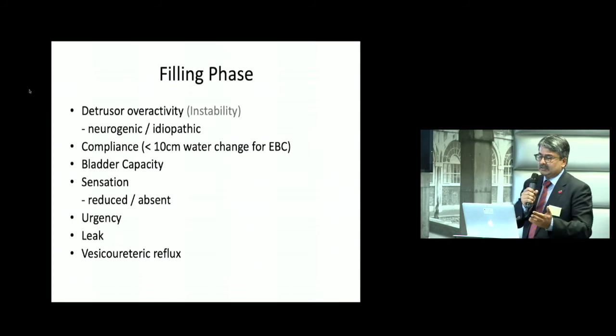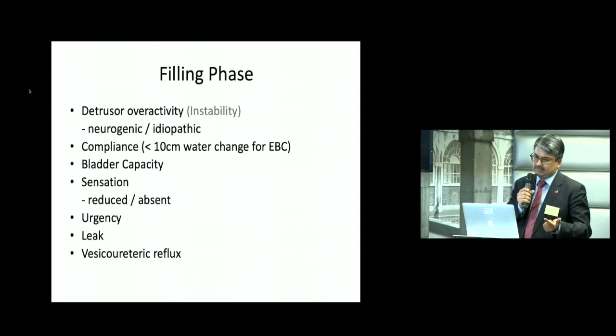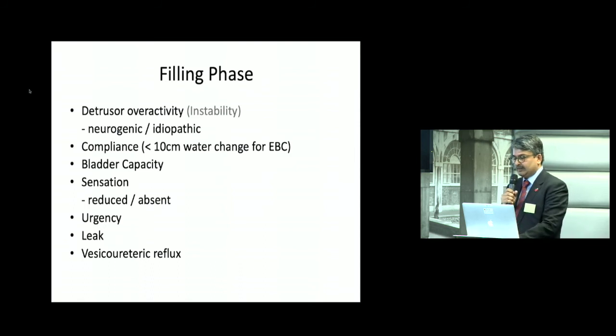And obviously, in the filling phase, the things that you're looking out for is presence or absence of detrusor overactivity, what is the compliance of the bladder or the system, bladder capacity, presence or absence of sensations, any associated urgency, any leakage, and if it's a video study, whether there is any vesicoureteric reflux.